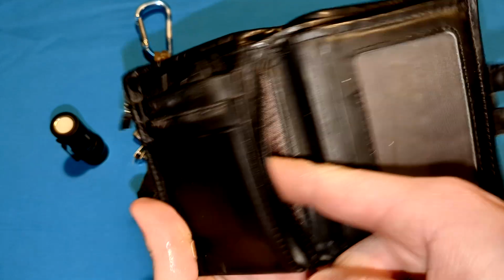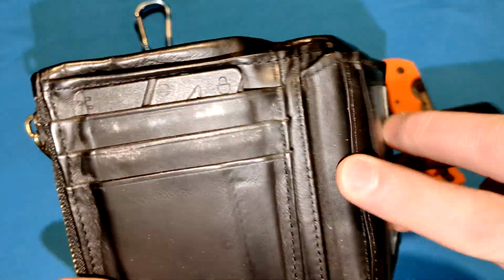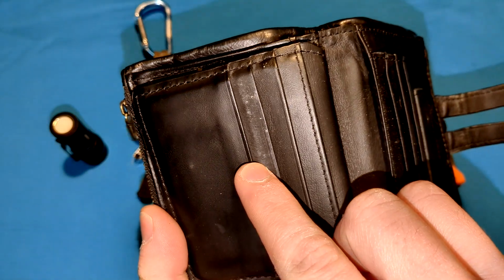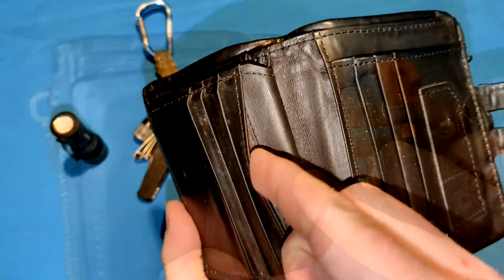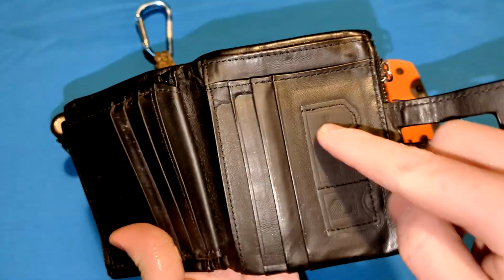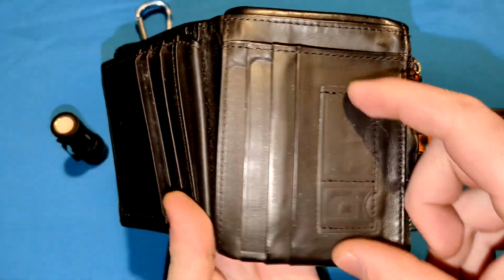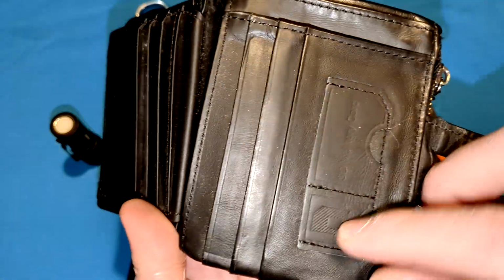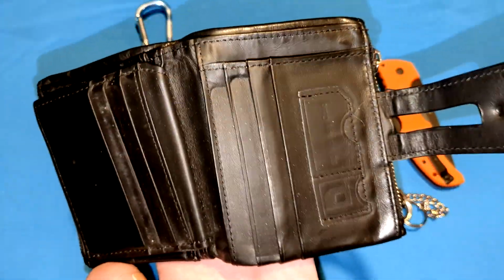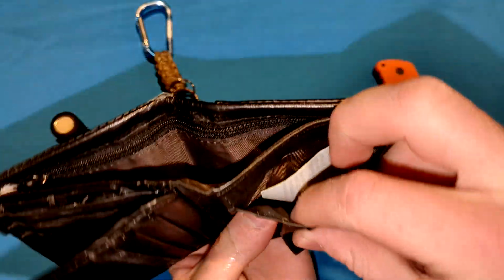There's another one right here. 6, 7. Technically this one also counts. So 8, 9, 10, 11, 12, 13, which got some items in there, 14, 15, 16, 17, and then technically we have 2 more right here because there's an SD card slot and a micro SD card slot. I've never used them in my wallet, but it can't hurt to put them in here because those things get lost very easily. We have another pocket right here.